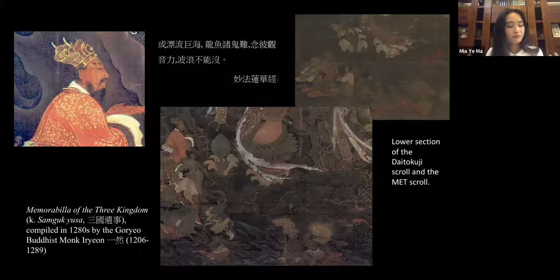Professor Ide Senosuke from Kyushu University and Professor Yonsu Park from SOAS have pointed out another important text to consider: the Memorabilia of the Three Kingdoms, Samguk Yusa, a collection of historical accounts, legends, and folktales of ancient Korea, compiled by a Koryo Buddhist monk in the 1280s.